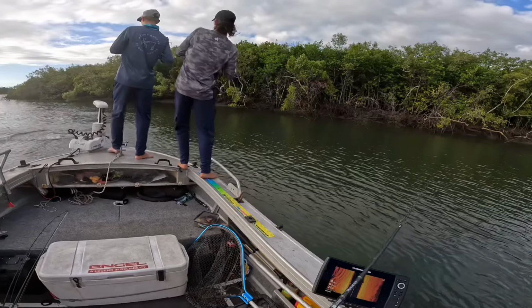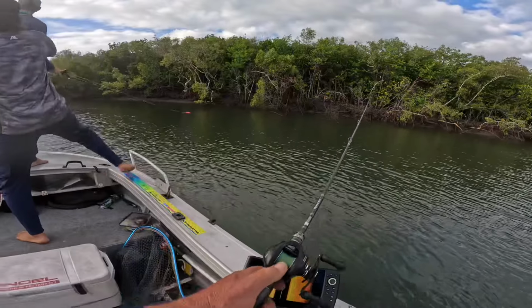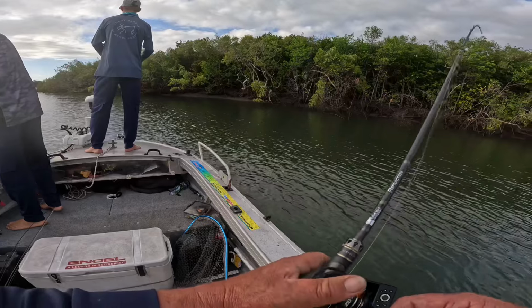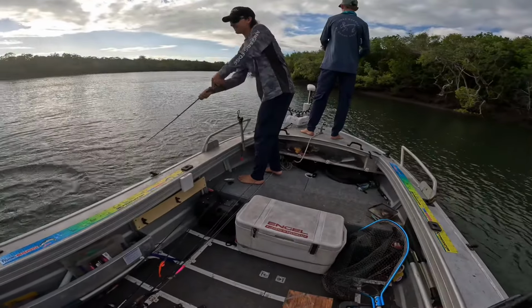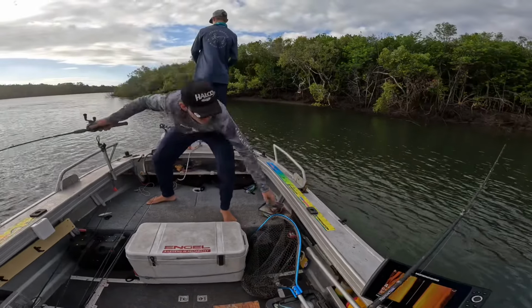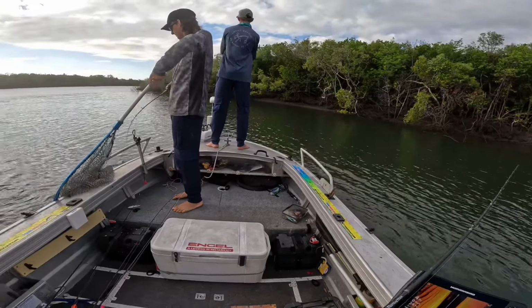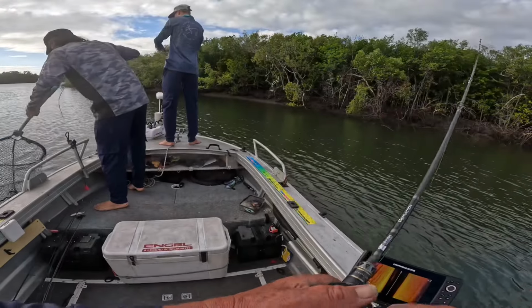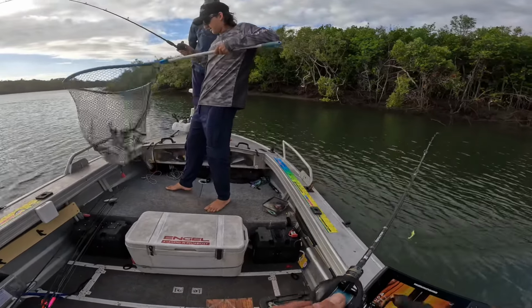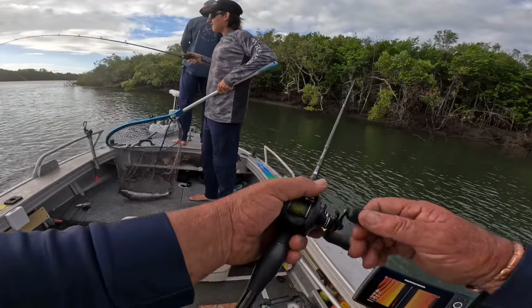Oh god, monster tarpon. Dropped him. Oh dear, they're all yours. Oh dear. He's not a baby. He's just not as big as some of the ones that were in there. Yeah.